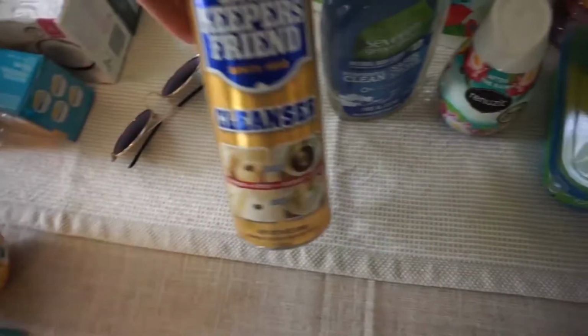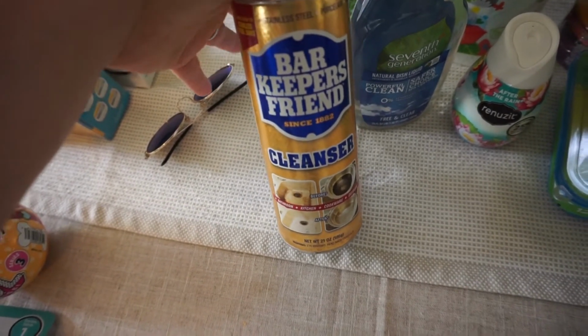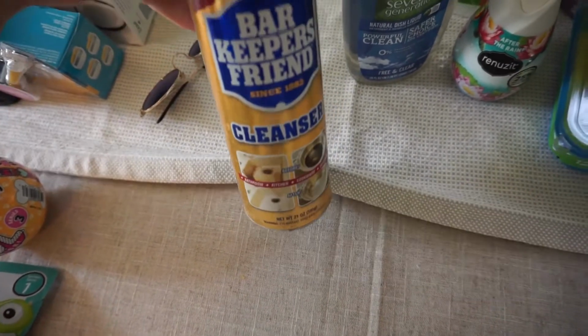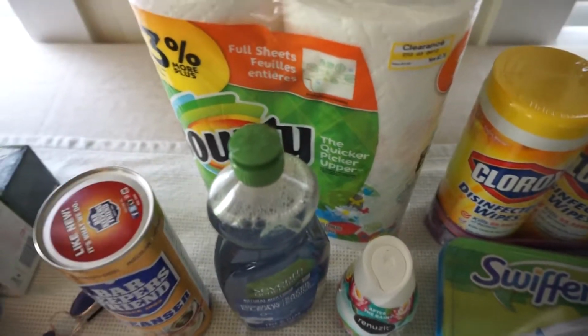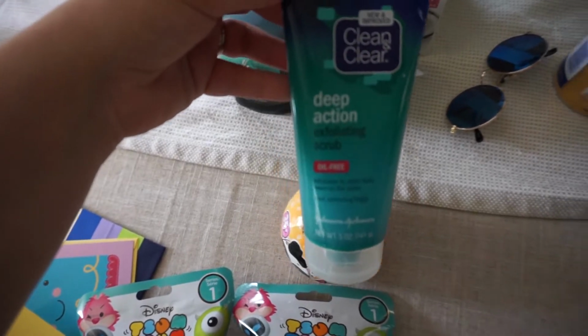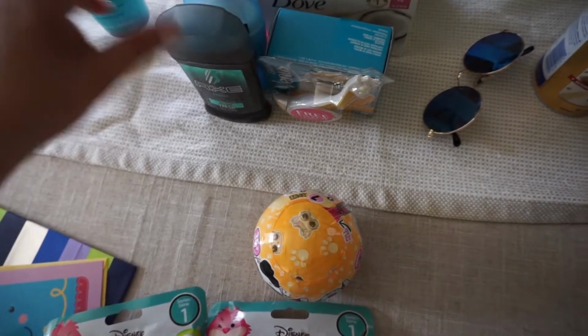Dish soap. Barkeeper's Friend. I use this on my white porcelain sink and I can get scuff marks on it when we wash the dishes, so this works wonders. It makes it nice and white. Paper towels. Clean and Clear. This is what I use to wash my face. I've been using Clean and Clear since I was a teenager, I think.